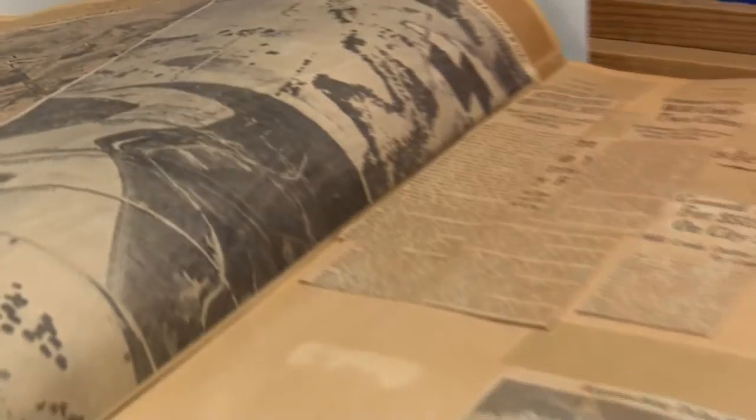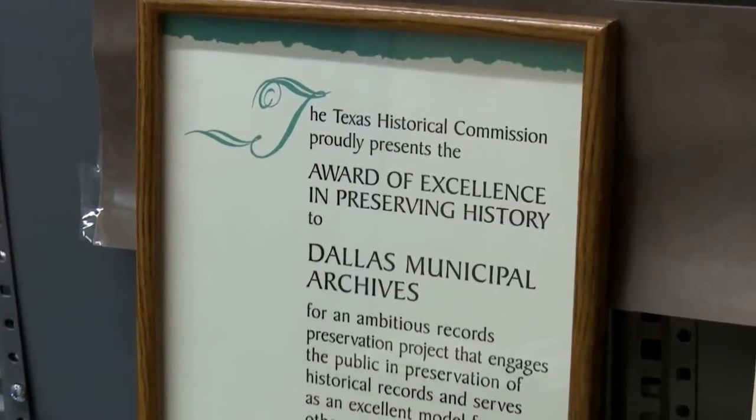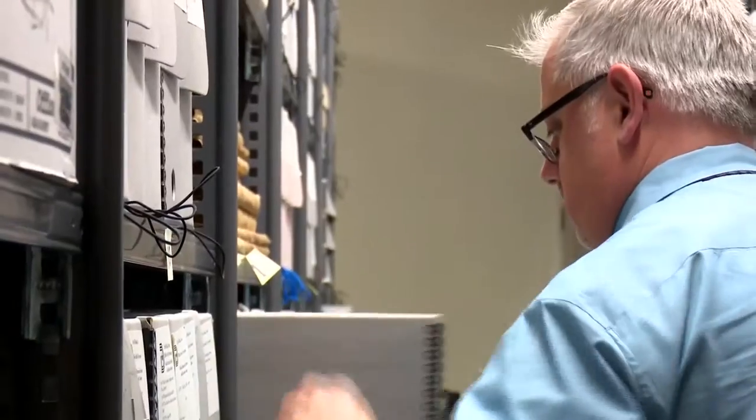When you think of an archives, you should always think of the word permanent. Permanent and historically valuable materials. The good fortune that we have in the city of Dallas is that we have a very robust records management program. The responsibility for taking care of the archives is an awesome one. I will definitely say that.